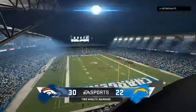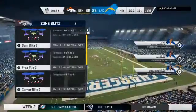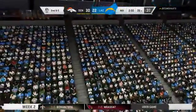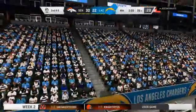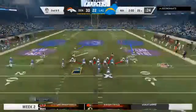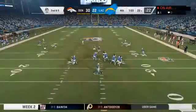4th quarter, down to the final 2 minutes. And we've got a 1-score game. So it's Charger football as we welcome you back from the 2-minute warning. And let's see what they've come up with offensively after having time to talk it over.